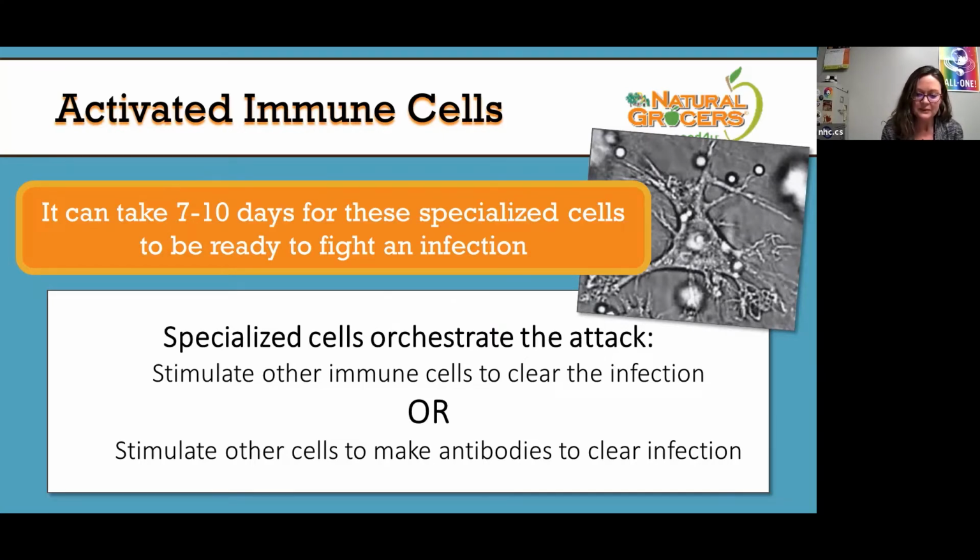Once those cell numbers have increased dramatically, the cells traffic to the site of infection and inflammation and orchestrate their attack on the source of the problem. This is done either by stimulating other cells to clear that infection, either through phagocytosis or killing of infected cells, or B cells produce antibodies that neutralize and help to clear that infection and also make bacteria easier for phagocytes to eat.